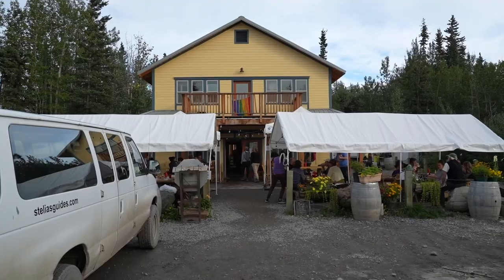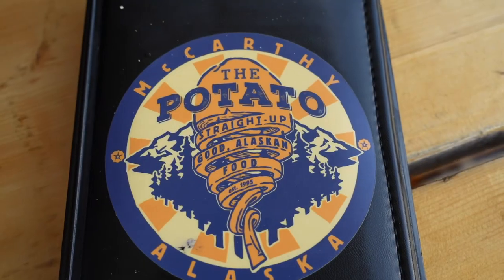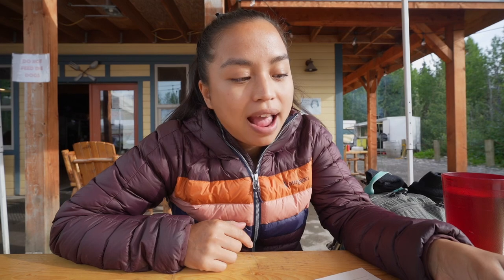You're probably thinking to yourself, Meghan and Matt, you guys already went to the Potato in Valdez. We talked to a lot of people and they said that the place to eat in McCarthy is the Potato, and this is the original, the Potato. The menu already looks different than what we saw in Valdez. They don't have chowder, which is really sad, which is basically why I came here. But I will gladly eat any of the rest of this stuff.